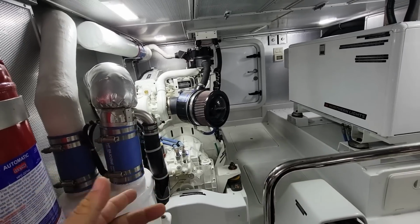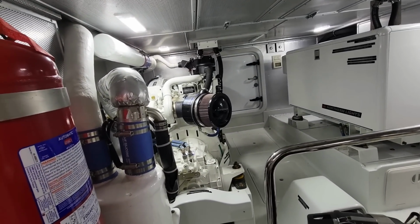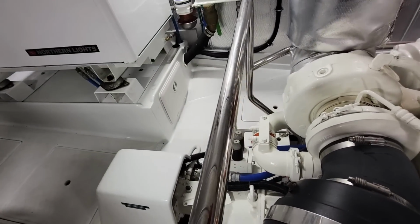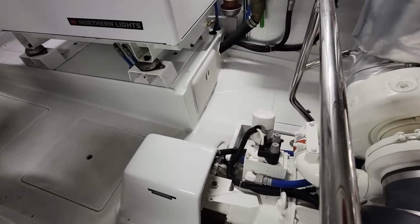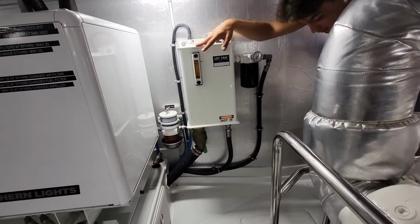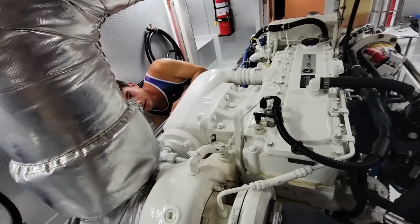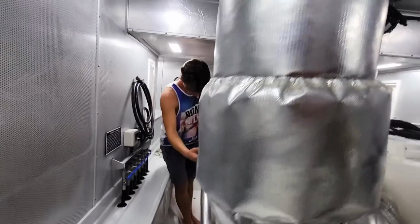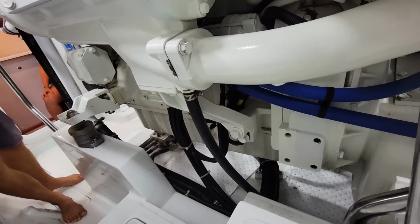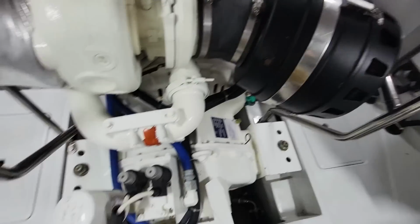100 horsepower. But you guys hardly ever use the wing engine, eh? Never. And have you got a PTO, hydraulic takeoff on this for the stabilizers? Yeah. Here's the hydraulic oil tank. You see here down here is where the valve bank is. And then there's a PTO.